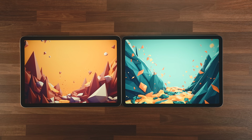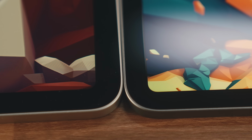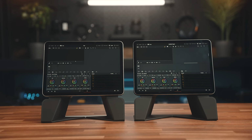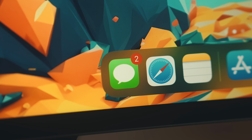The display in the Pro is a fraction larger than the Air at 11 inches versus 10.9, with the bezels being smaller on the Pro, and that's not realistically going to make any difference in terms of viewport size. They both have laminated screens with anti-reflective coatings. Both have IPS panels with a density of 264 pixels per inch, but there are some differences there.